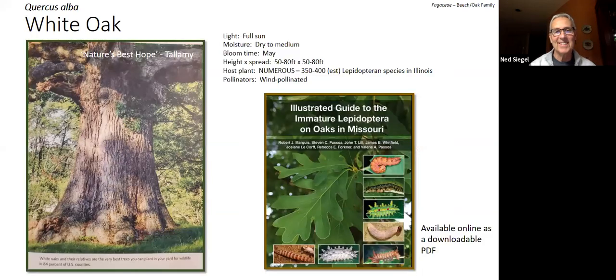Editorial comment. And another tree. So this is a great tree. This is our state tree of Illinois. It's in Doug Tallamy's Nature's Best Hope. It's one of the ones he refers to as a keystone plant regarding its role in sustaining the local ecology. It's the primary species for doing that in 84% of the US counties.